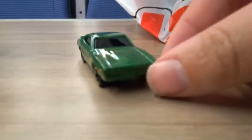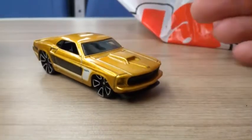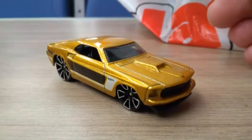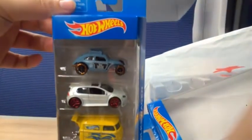This one is a 74 Dodge Charger. I've got a couple of other Chargers. Finn's got some as well, but actually I quite like the green on this. I don't know what it is about green. Sometimes it kind of gets me. And this one is a gold Mustang. Look at that, trying to keep hold of it and make sure the train doesn't go to the side.